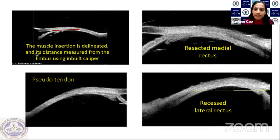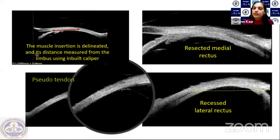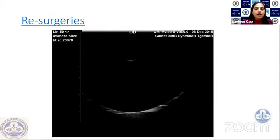You can see resected muscles. With experience, we come to know whether it's a pseudo tendon because it is not a continuous band. And in some cases, you can actually see that the muscle is not seen within 10 to 14 mm of the limbus, and then you can plan a transposition surgery maybe. So in resurgeries, it is a little more difficult.